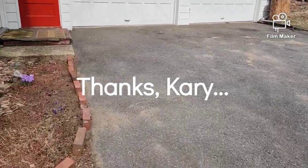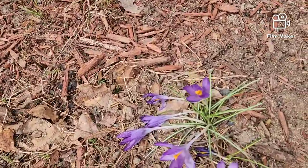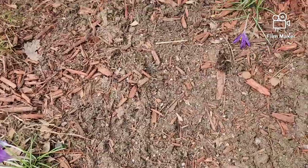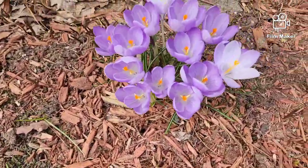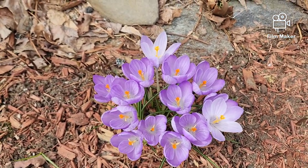And then, oh, look at these little crocuses coming up. Now, these already went by. I mean, they're on their way out. These little crocuses here, they don't last long, but they're beautiful. And these are also on their way out. But look at these right here. Aren't they pretty? Aren't they just beautiful? Nice to see some spring flowers coming up.